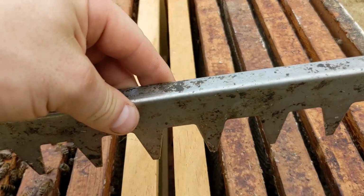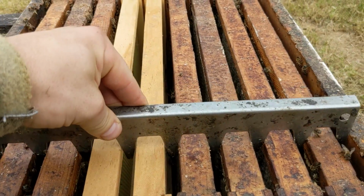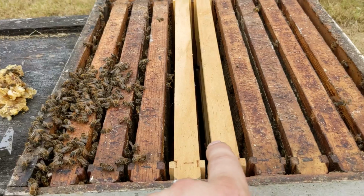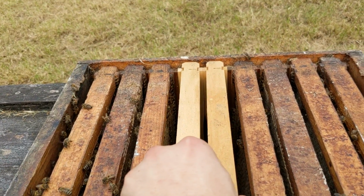I've got this 9 frame spacer right here, but we're not going to be done with just spacing it at 9. So since these are foundations, they really need to be touching. So we're going to take those and put those together.